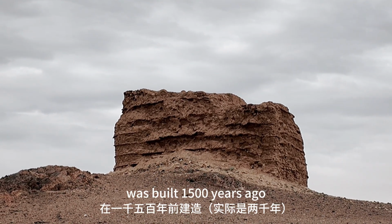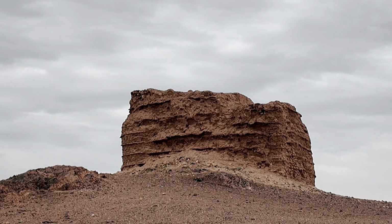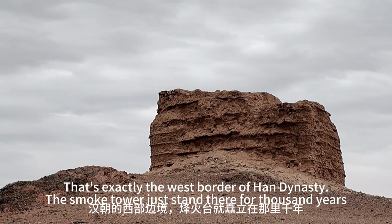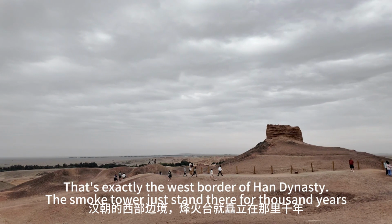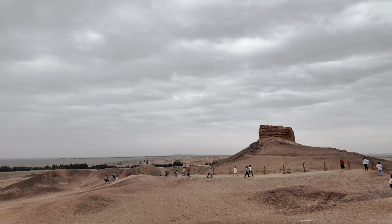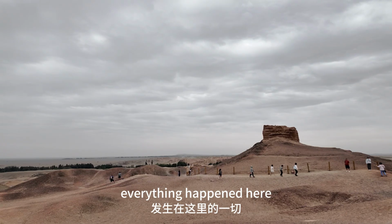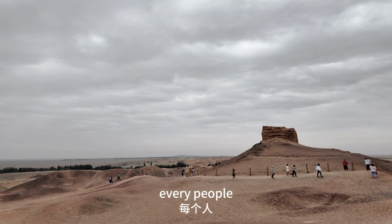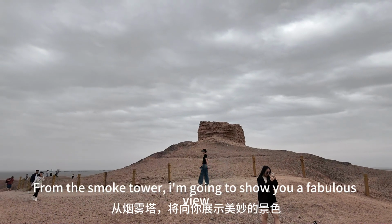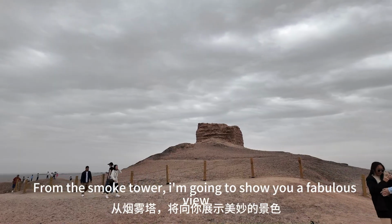It was built 1,500 years ago. And that's exactly the west border of the Han Dynasty. The smoke tower just stood there for 1,000 years to witness everything that happened here, every person who passed here. From the smoke tower, I'm going to show you a fabulous view.